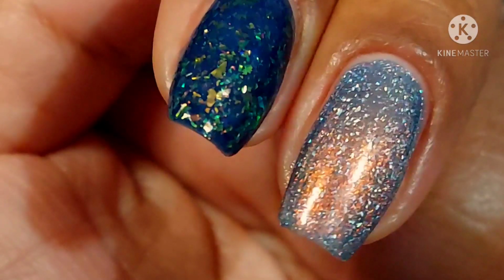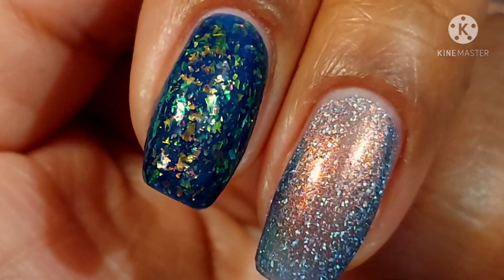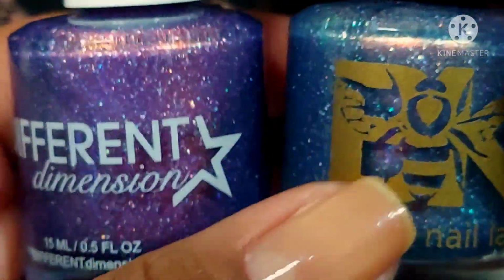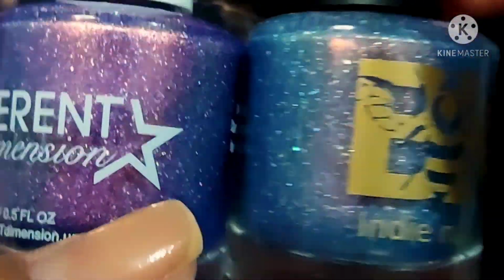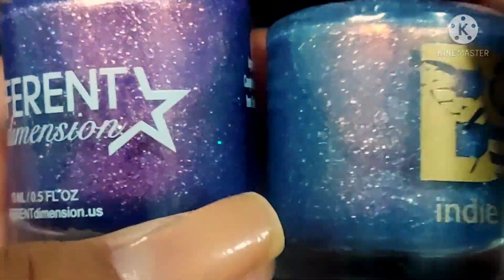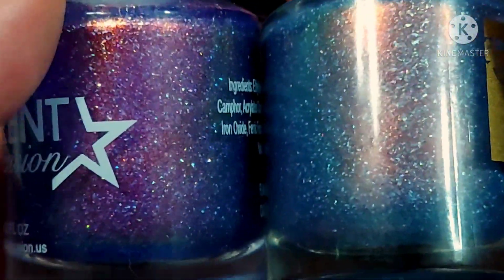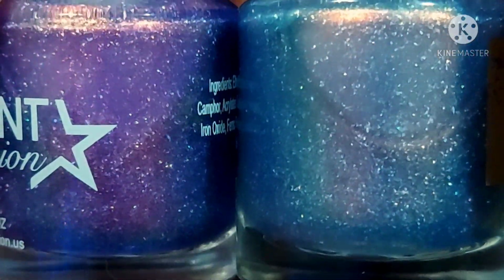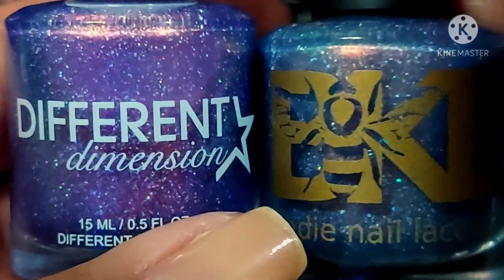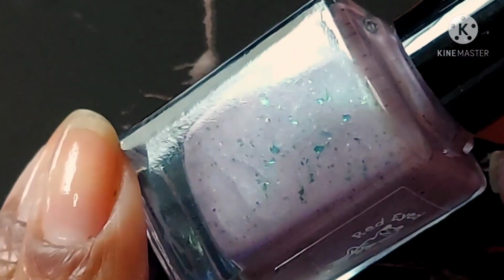And then that's Bee's Knees and KB Shimmer side by side for your comparison enjoyment, because I have to. And then I also kind of thought that Different Dimension and Bee's Knees were going to be similar, but they're really not. So I thought I'd throw in this quick comparison so that you all could see that Different Dimension is way more purple and Bee's Knees falls more on that blue side. And that will help you justify if you really wanted them both.